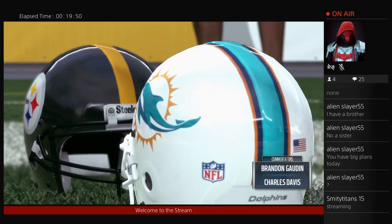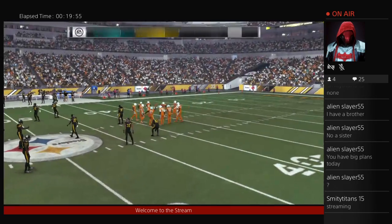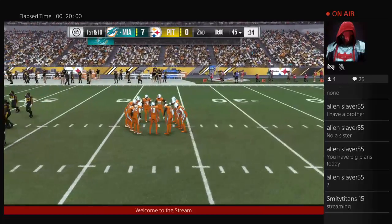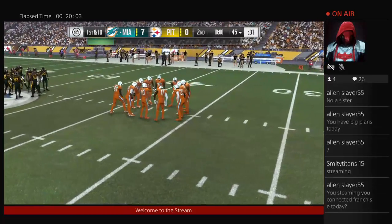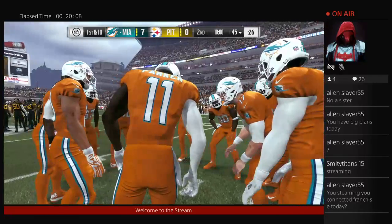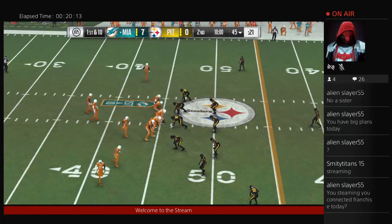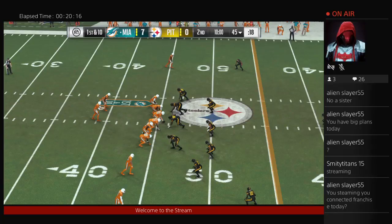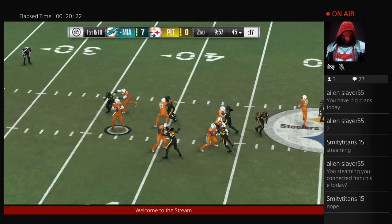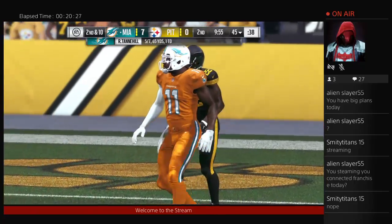Back now with Charles Davis. I'm Brandon Gaudin. Second quarter begins with the Dolphins in possession of the football. And they've got it here with a 1st down. Now the gun, Tannehill. Surveying the field. And he'll be hit as he releases it, and that'll fall incomplete.